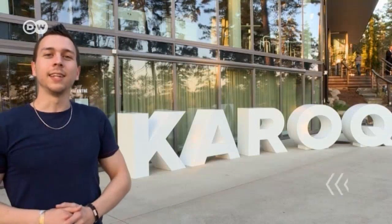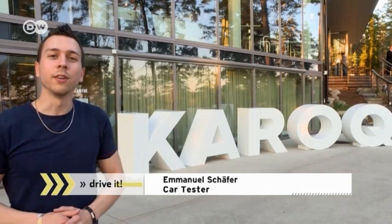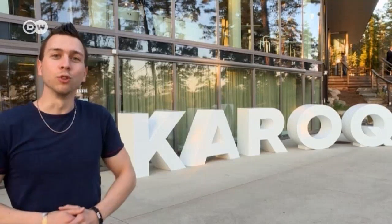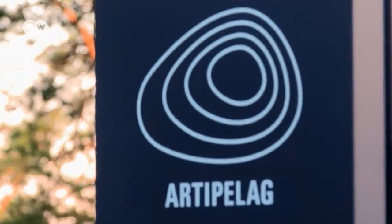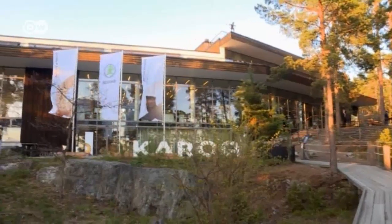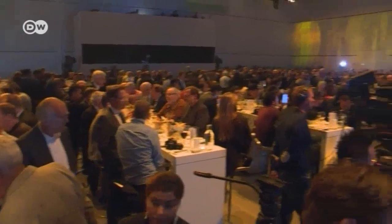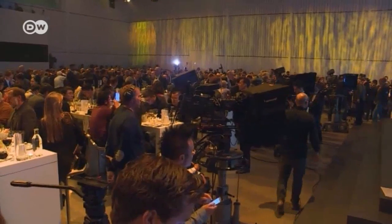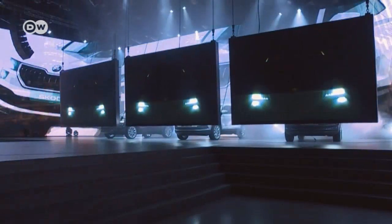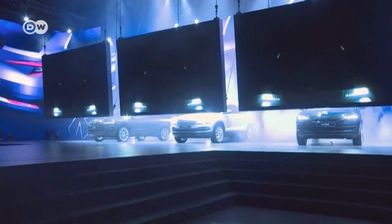Car tester Emmanuel Schaefer says car makers always come up with something unusual to introduce a new model. Skoda has chosen an art museum in Stockholm for the Kodiaq's world premiere. The Artipelag hosts exhibitions and can be rented for events, like this Skoda premiere. More than 350 journalists from 29 countries traveled to Stockholm to meet the new Kodiaq. Skoda unveiled the successor to the Yeti with plenty of special effects and flair.